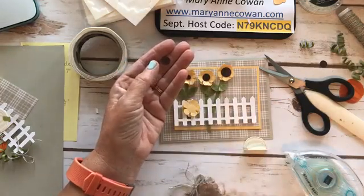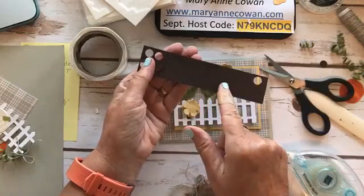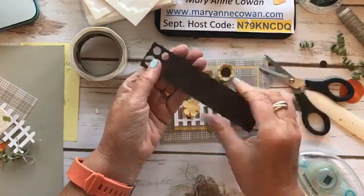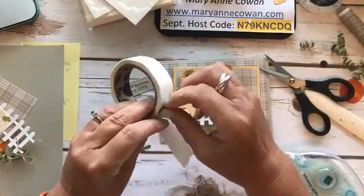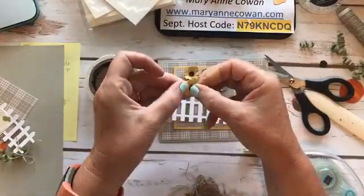Now, what I also did to make it look more authentic is I ran my piece of Early Espresso through the embossing machine using the Tasteful Textile embossing folder. And then it looks like little seeds, exactly like it does on sunflowers. I just thought it looked pretty. So we're going to add that to the middle.